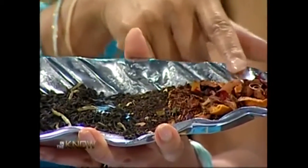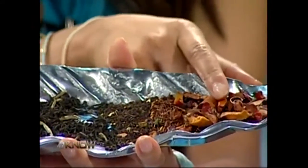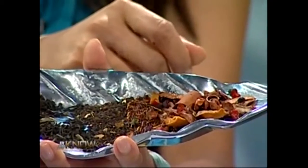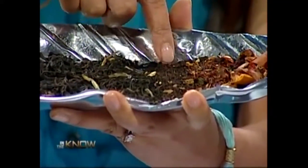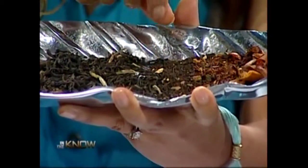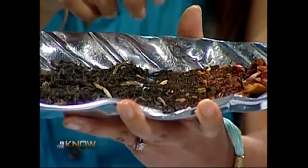Here, all these are chunkier. Tisanes usually are barks, roots, herbs, like orange slices, cinnamon sticks, that kind of thing. And the rooibos is a honeybush or rooibos from South Africa. And that's a chai, which is traditional Indian. There are as many chai recipes as there are chocolate chip cookie recipes. You hear that all the time. Everyone's chai has a different ingredient.